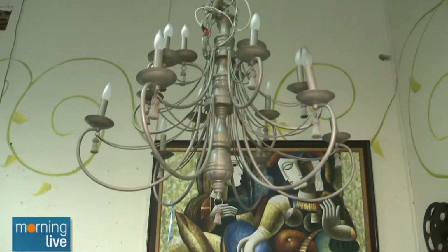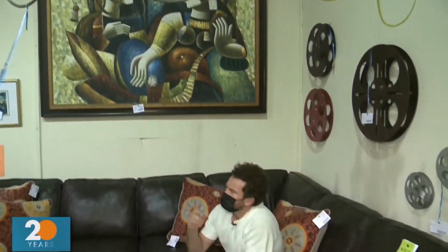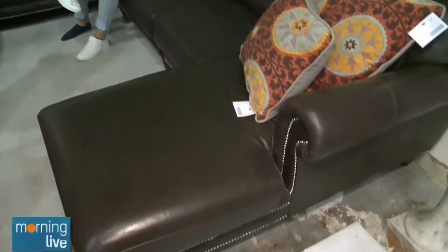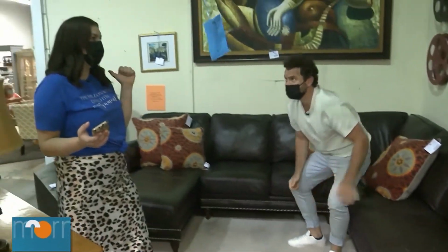You might not think about it, but what's underneath you and what's above you are actually big sellers in the store too. When you say big sellers, how long would a hot ticket item take? I would be surprised if this hung around for a week. Okay. So you really want to be checking our website every day.